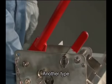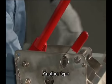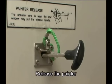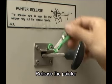Some release gear systems do not have a safety lock device. Release the painter and immediately get clear of the ship.